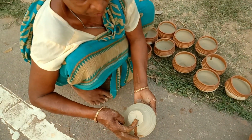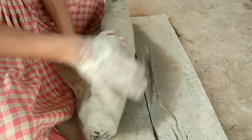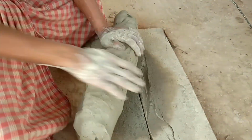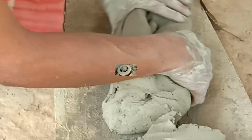It's a common sight here to see clay pots getting colored and even clay kneaded like a dough. The clay dough is then broken into small chunks so that it can be placed on the wheel like this.